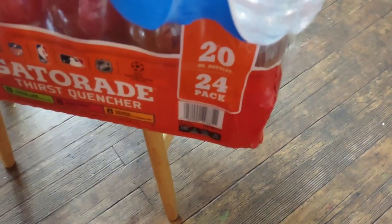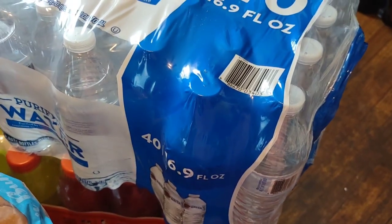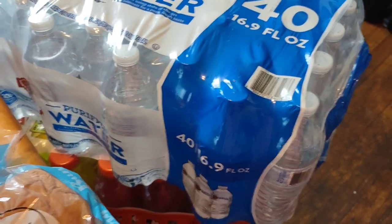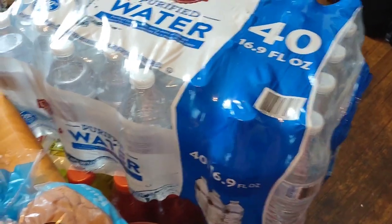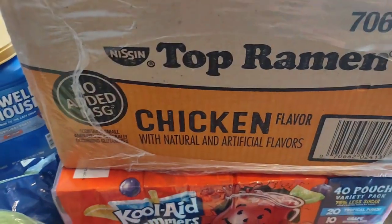Now, for the rest of BJ's, we got the Gatorade. My kids are going to be done with school in a week and a half. 40 count of water. Best price in the area. 40 of them for under $5, not including tax and bottle deposit. That is a great buy for Kool-Aid Jammers. It was under $8. Top Ramen chicken.